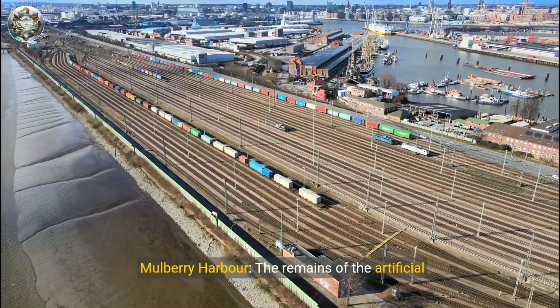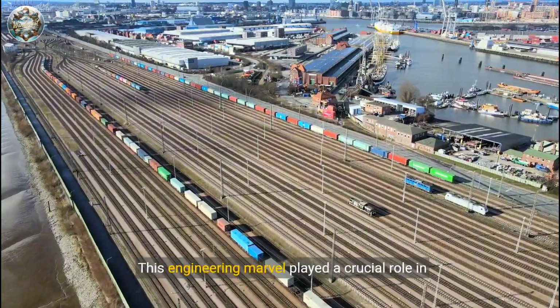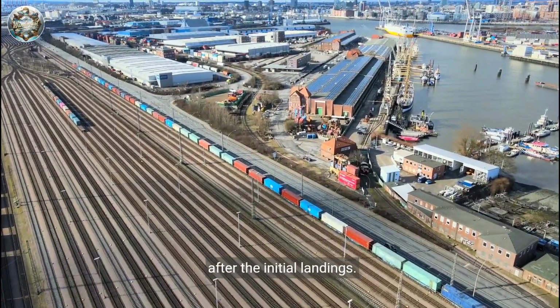Mulberry Harbor, the remains of the artificial harbor built by the Allies, can still be seen today. This engineering marvel played a crucial role in ensuring the continuous flow of men and supplies after the initial landings.